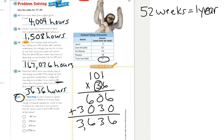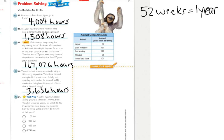Now the last question, number 21. A sloth's maximum speed on the ground is 15 feet in 1 minute. Even though it would be unlikely for a sloth to stay in motion for more than a few moments, how far would a sloth travel in 45 minutes at that speed? So, I'm going to take the 45 minutes and multiply it by the 15 feet, because if they can go 15 feet every 1 minute, I want to know how many they would go in 45 minutes. I'm going to need to multiply those two numbers together.